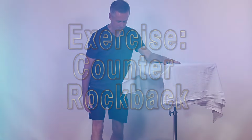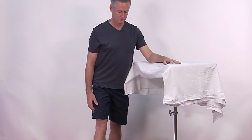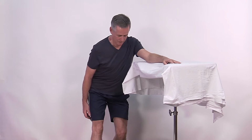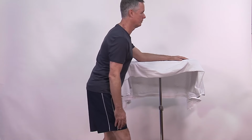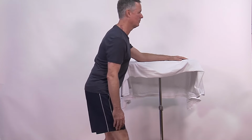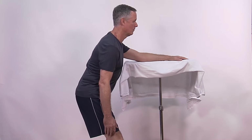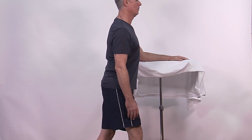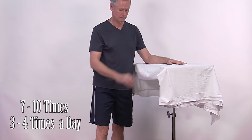The first way is the counter rockback. You will rest your surgical arm on the counter. Keep your shoulder gently back. You'll then bend at your hips to gently rock back until you feel pulling, pressure, discomfort. Do not move into sharp pain or worsening pain. Sometimes having your arm at a slight angle out to the side while you do this feels better for the shoulder. You'll do this 7 to 10 times, 3 to 4 times a day.